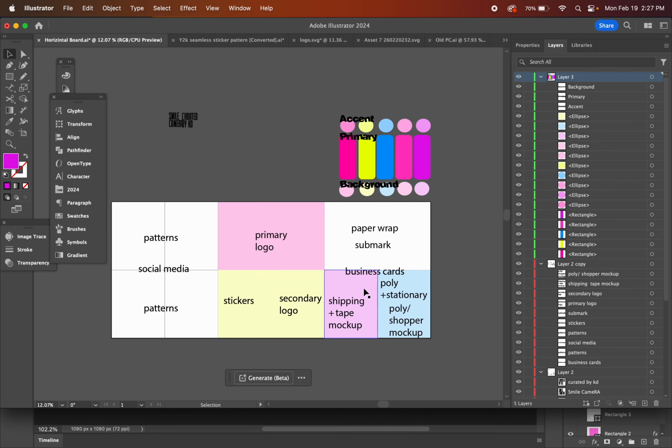So just going back to what our board is going to look like, the essential layout. We do have the patterns here with the social media mock-up, the primary logo here, some stickers here, a secondary logo, some paper wrap with the submark over it, business cards, some shipping plus tape mock-ups, and the poly plus stationery mock-up is more than likely what'll be here. I just kind of put poly shipper here, but then when I thought about it, I do have a poly plus stationery template that I could use to showcase my brand.